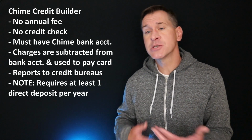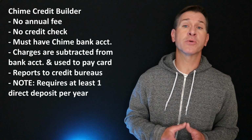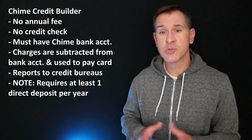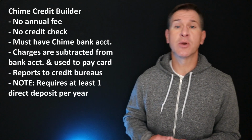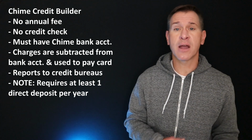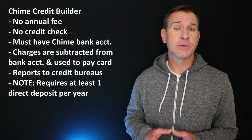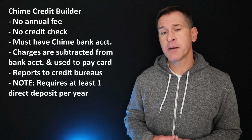So it functions more like a debit card in a lot of ways, except it also reports to the major credit bureaus where most debit cards are not going to. So it sort of acts like a debit card, but it really is a secured credit card. And so it is kind of a cool model, and it has been fairly popular. I think we will see more of these types of cards coming down the line.